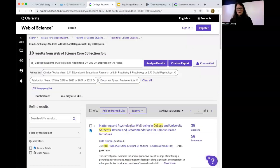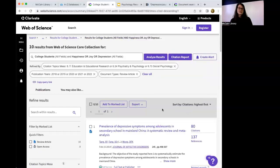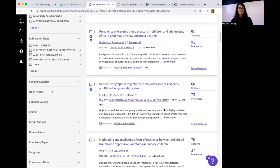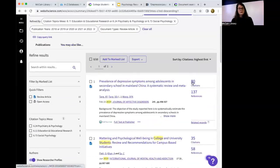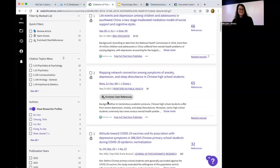The other cool thing in here is that right over here, you can see that instead of relevance, I could resort this by the number of times it's been cited. So what I mean by that is right here, there's a number. This is the number of references that they had inside this article. So when they created the article, these are all their references. They cite each one of these in order to develop this particular article. But if I go to this one, 80 citations, this is since it's been published, it's been cited 80 times. And now I can see which articles cited it. So these are going to be even more recent than the last 5 years.